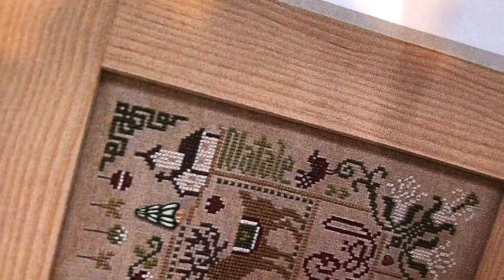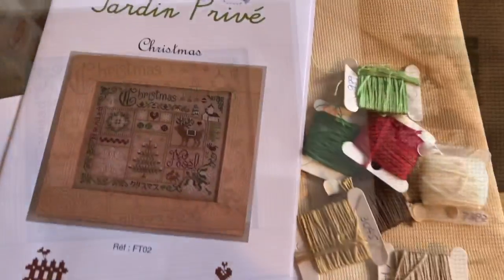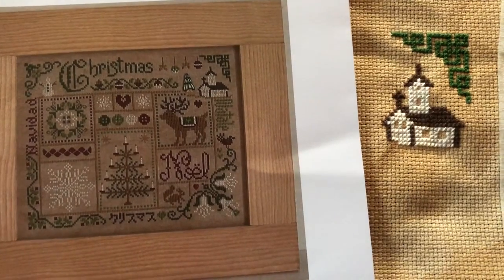Maybe that's a French word. Not sure. So we'll see how we go with that one and I'll come back to you with some progress. Not a massive start, but it's still a start.